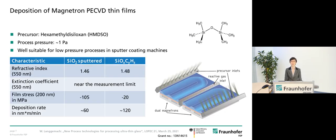Let me go back to what I said about adaptation layers and have a closer look at the results. First, I want to give you a very short explanation of what the PECVD process is like. PECVD means plasma enhanced chemical vapor deposition, and this is a process where an organic precursor is deposited on a substrate. We used HMDSO, which is hexamethyl disiloxane, but that needed to be evaporated at first.